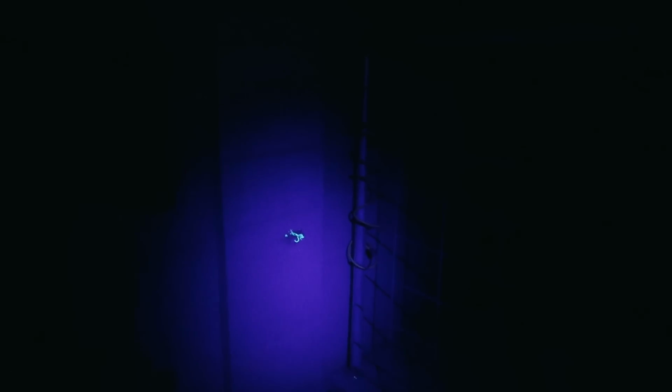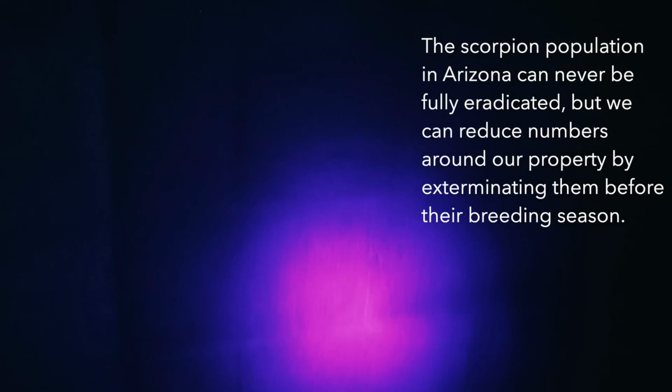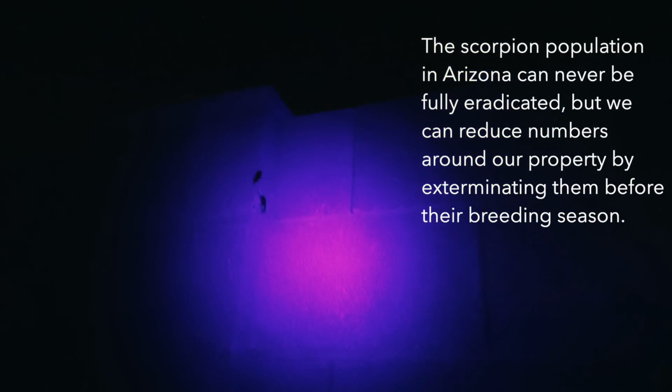First scorpion of the season. Nice. Got him. Okay, it's the first scorpion hunt of the summer season. It's really fun, right, Ethan? Yeah. It's part of living in Arizona. So fun. I think this is where the chickens live. Yeah. We always check here.